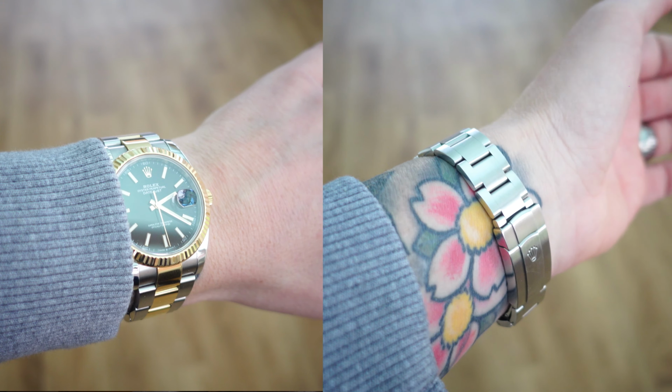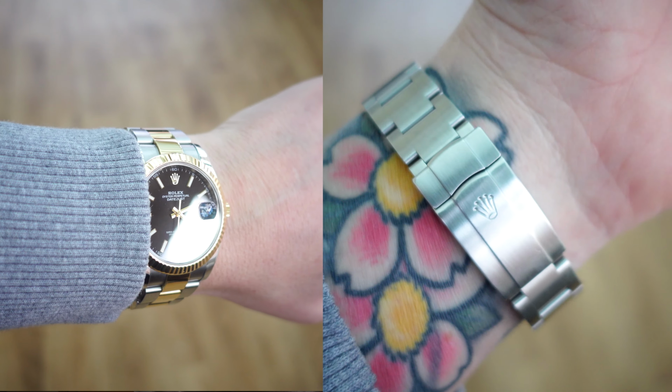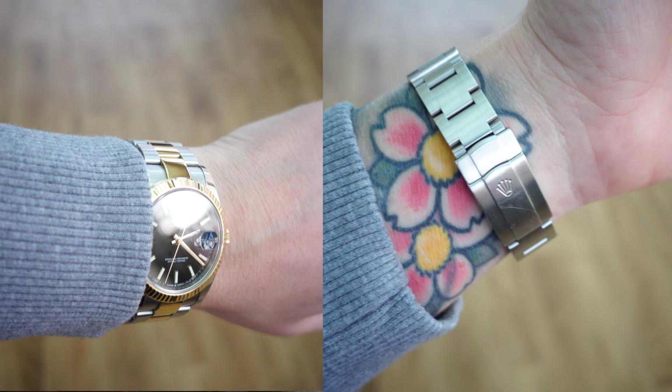But the 39 mil for me and my wrist size and my wearability is definitely the Oyster Perpetual 39. It's comfortable, it looks the business, it's super comfy all day long. I could almost sleep in it, I really could. Whereas the Datejust, because of the gold, it's a little bit heavier, a little bit more, I won't say cumbersome to wear, it's still super slender, it fits really well. But yeah, the Oyster Perpetual 39, again, it's a lot more wearable.